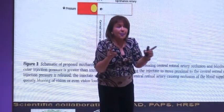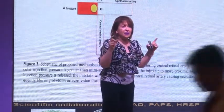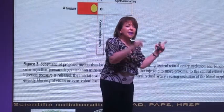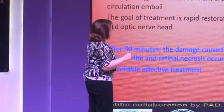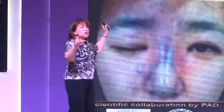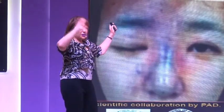So do not give a patient local anesthesia to protect him from pain. No, because even in the lips, they should not feel that much pain. That's very important to know. Now, time here is very crucial. 90 minutes and the retina is done, finished. That's the maximum, 90 minutes.